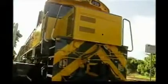From steam to diesel and through to electric. Much has changed in 140 years.